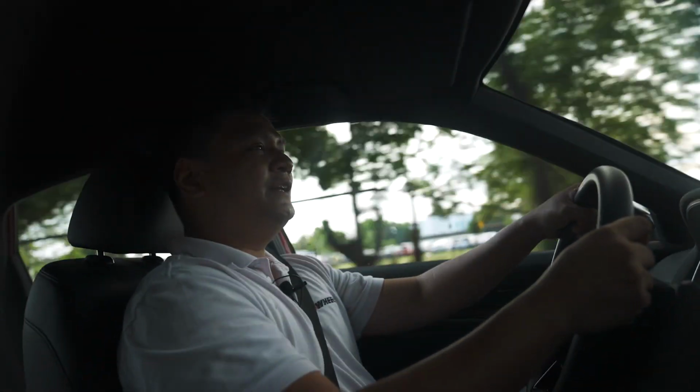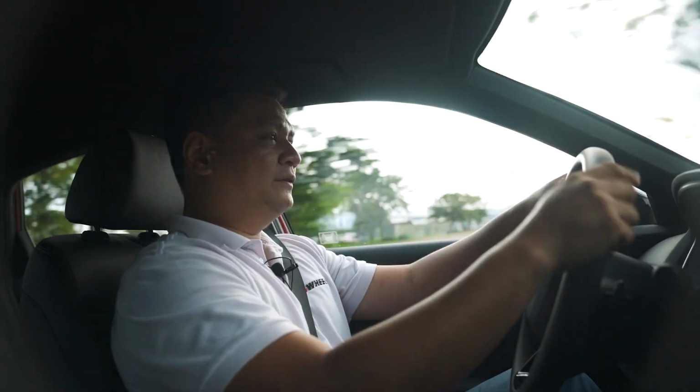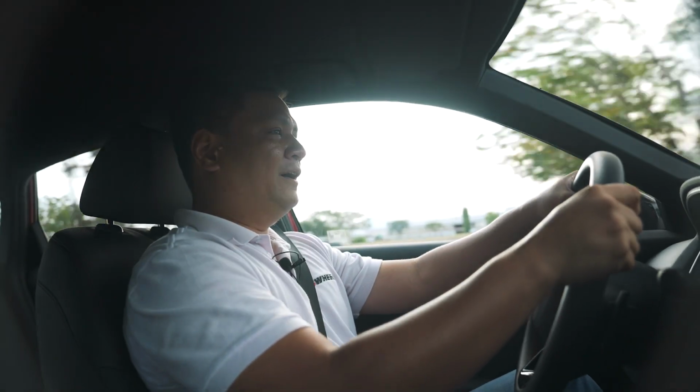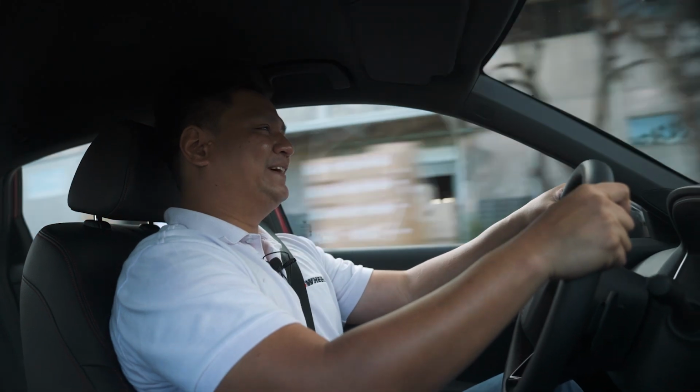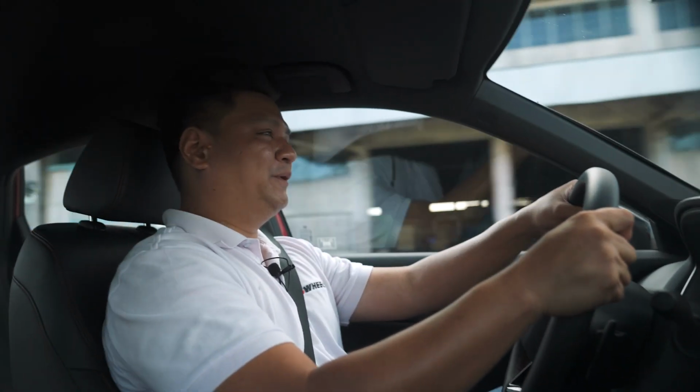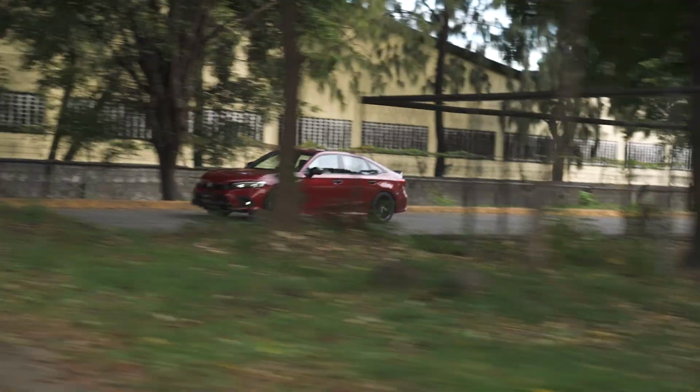Now it still runs on independent suspension all around, as it is with any Honda Civic out there. Give a Honda Civic rear torsion bar suspension and you'd hear an uproar with me right up front. This one, it's right there.